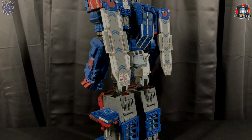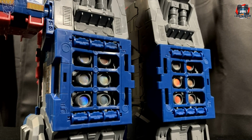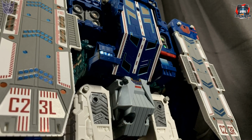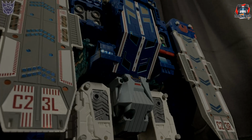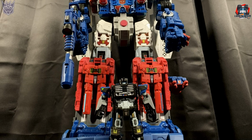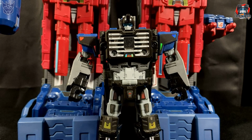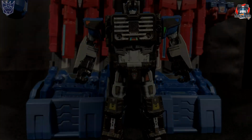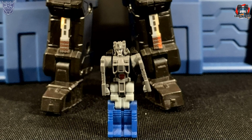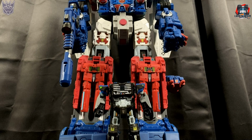Like his predecessors, there were different variations of him. He had a 2016 San Diego Comic-Con exclusive, which was a slight redeco of the regular retail release of Fortress Maximus, but included a large Master Sword and made changes to his small robot head emissary, who was known as Spike in Generation 1. Now, Takara Tomy's Legends line had a redeco of the San Diego Comic-Con exclusive version of Fortress Maximus. I think it probably had a little bit better paint apps, as that was common with the Legends line.